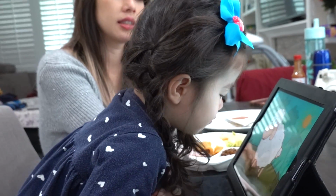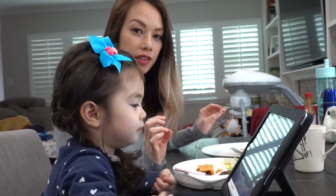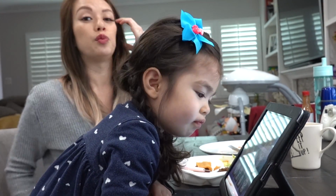Wow, good job, Leia. I know a lot of parents stray away from using electronics and the iPad, but for us, I feel like she's learned a lot from it. And at the same time, it's very interactive. So we choose our games wisely, and every game that we pick is so that she can learn something different.